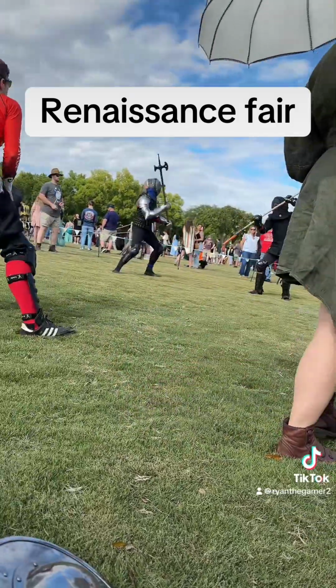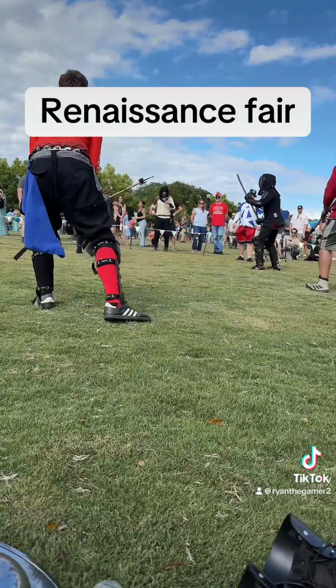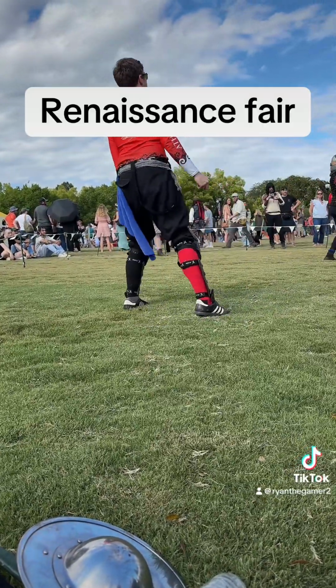Fight with a foam sword and blah blah blah. Well, you can't. First of all, you can't go by yourself. Second of all, you can't. Right now, we're not gonna do it because it's a really long line. After we watch it a little bit longer, then maybe we'll go.